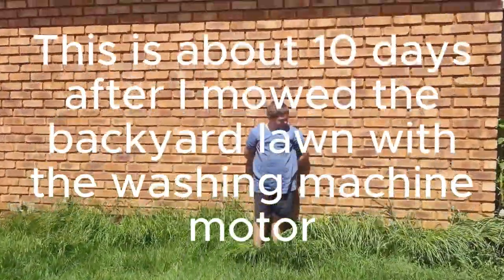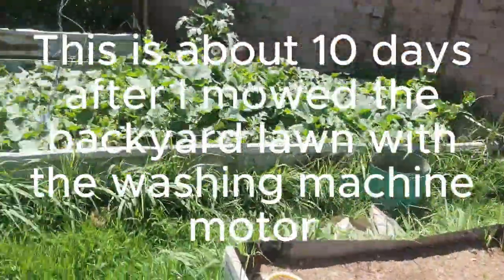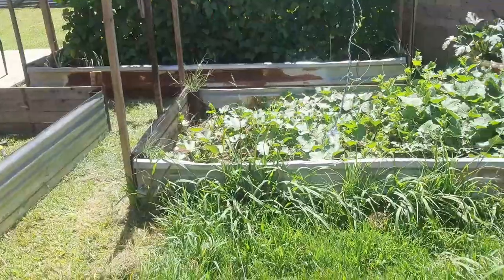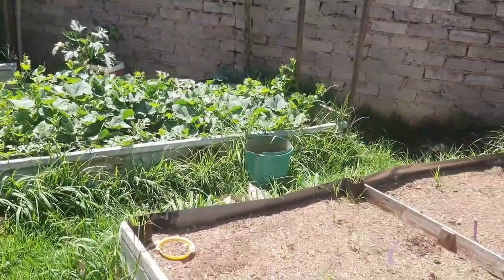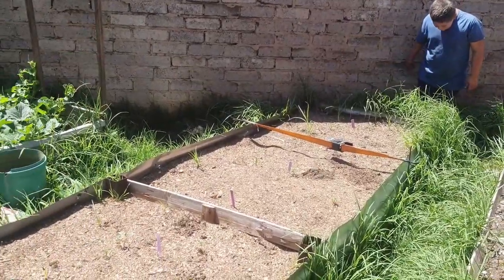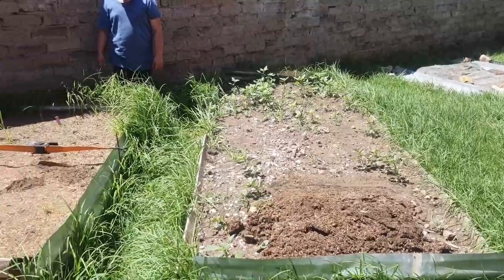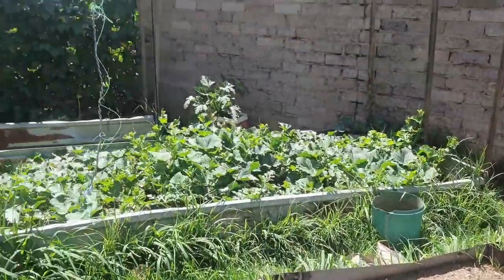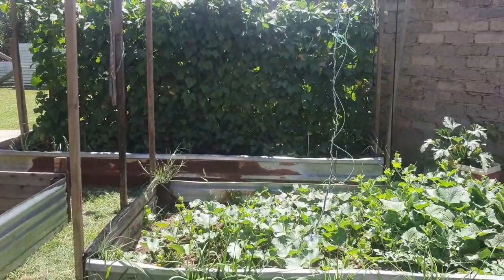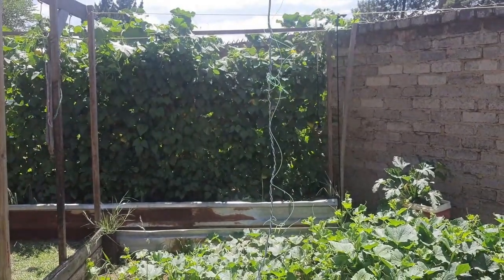Just here by the gardens as well, the raised bed gardens. You can see it's starting to overgrow. And yeah, so something we just need to give our attention to.